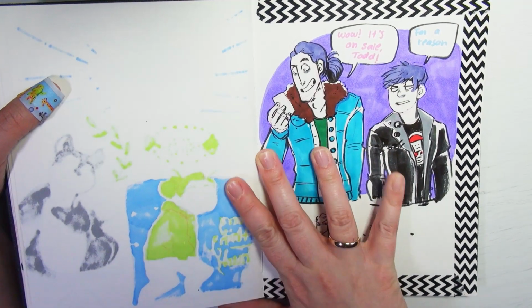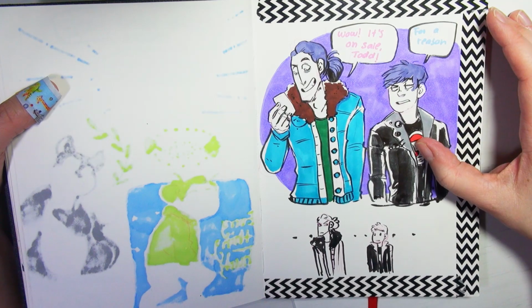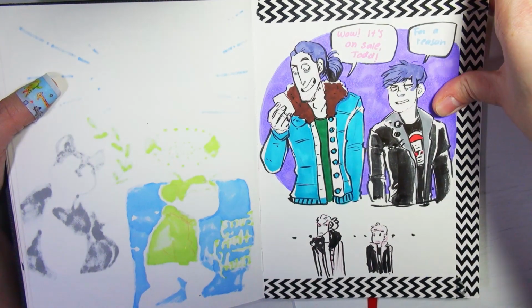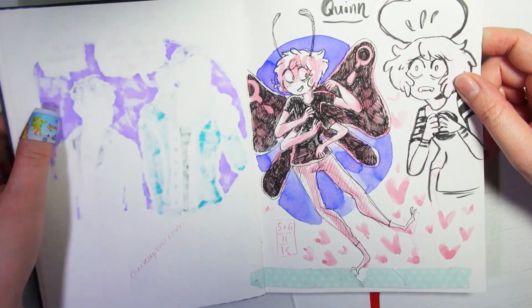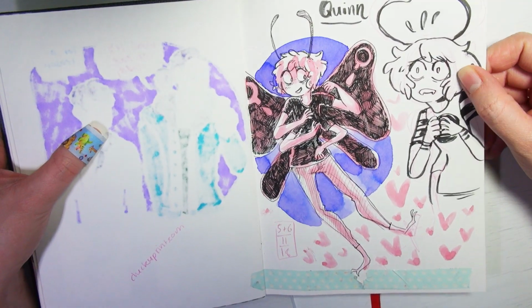Oh yeah, this is Leslie and the teenager version of Todd. Later the comic starts out with Todd as a child, but he will grow into a teenager, of course. Here is Quinn, my character, my anti-social butterfly.